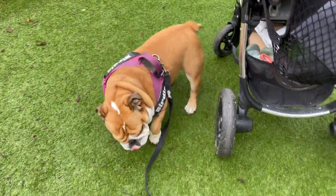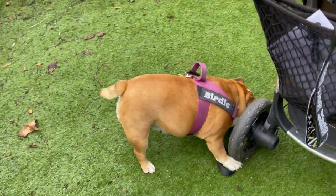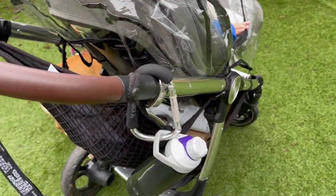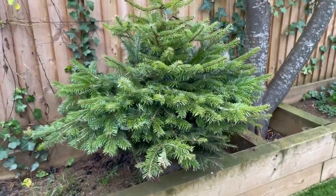Wow, bird. We are about to go for a walk. I'm sure you can tell that's what's happening. Yeah. Pretty, your little nut job. She's crazy. Let's show you guys. We got a tree. We got a tree.